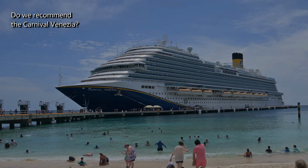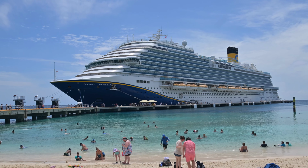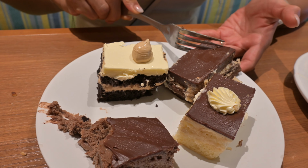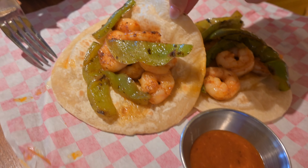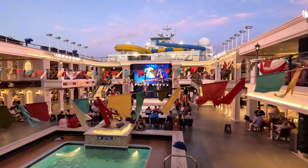So those were our impressions of the Carnival Venezia. We certainly recommend it, especially considering the wide array of comfort food options, good overall entrees at the main dining room, and all the fun activities available. It's a classic Carnival fun ship with some Italian flair added.